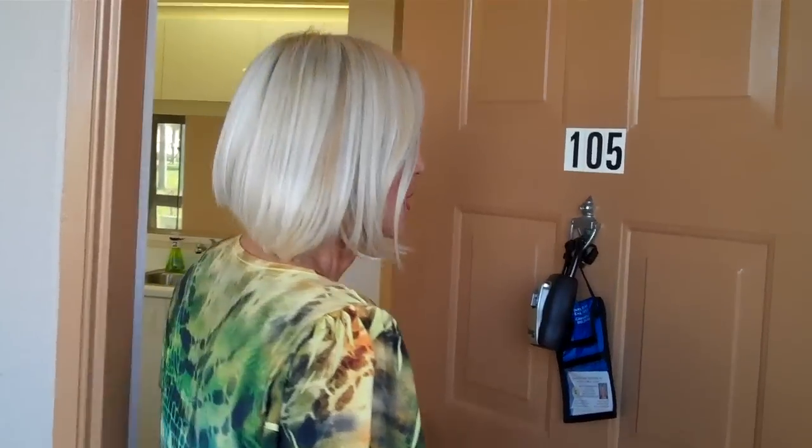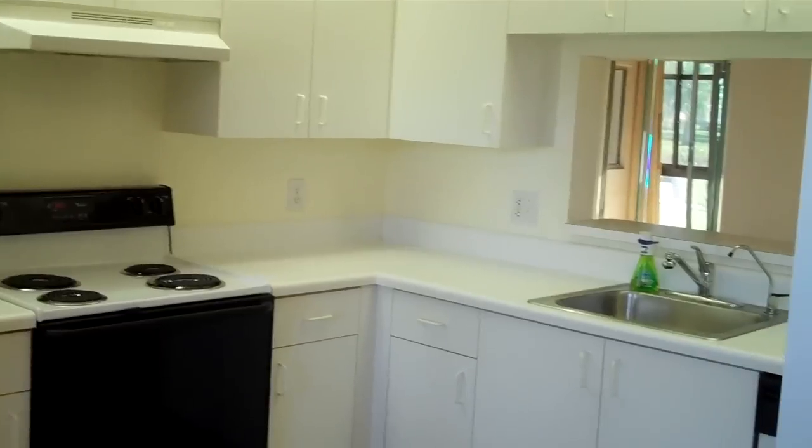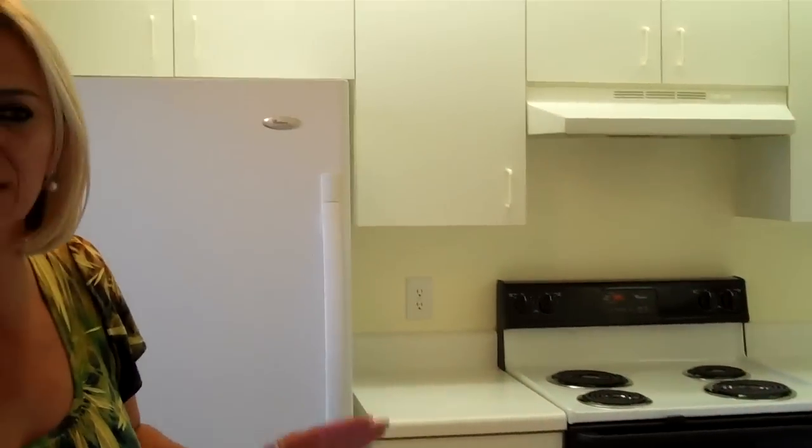Come in. All right. This apartment is the Oleander, two bedrooms, one and a half baths, with washer and dryer inside the unit. The beauty about this unit is that it is located on the ground floor, first floor, and we do have hurricane shutters in every single window.